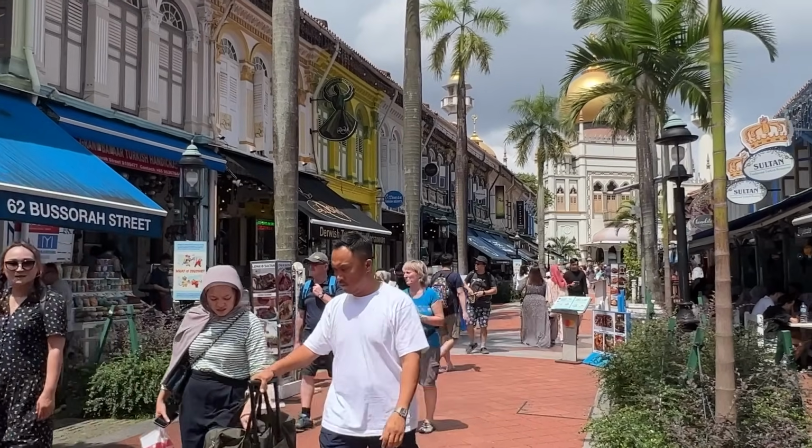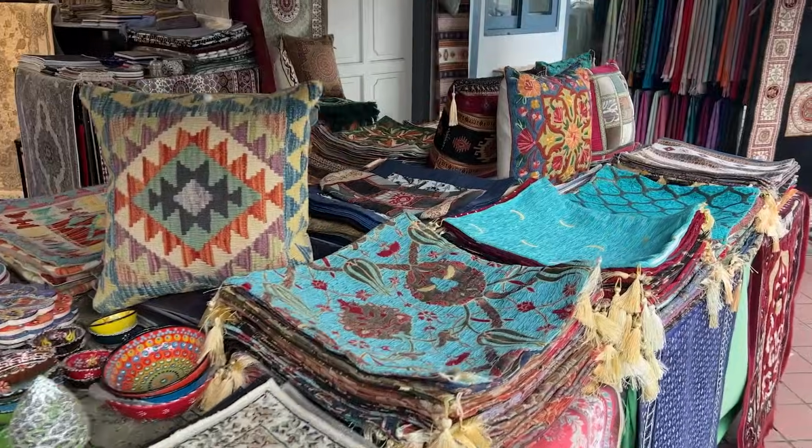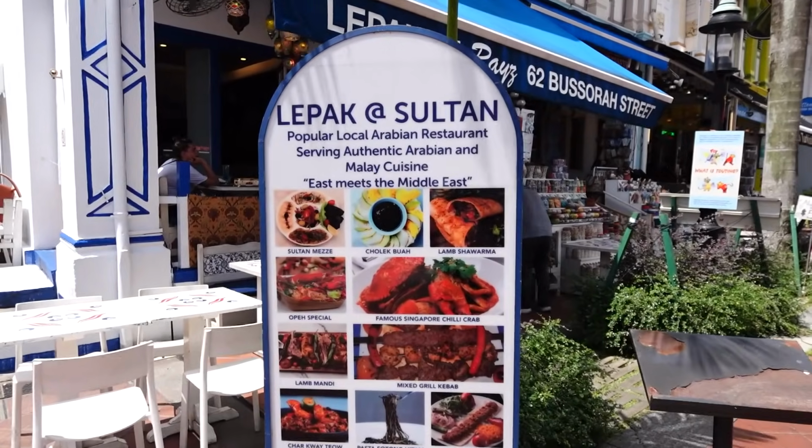We are about to meet up with our friend Jean, who's meeting us here at Arabica coffee shop, a Japanese coffee shop here in Singapore. The atmosphere of this area, Kampong Glam, is very different from other places. Restaurants are also different. They have Turkish food, Lebanese food, or Arabian Malay food.